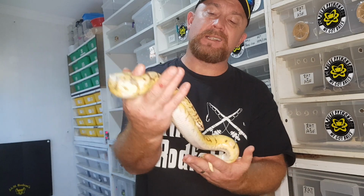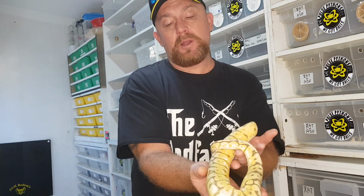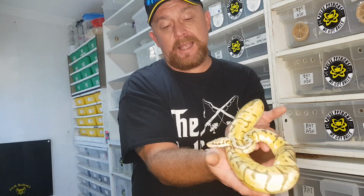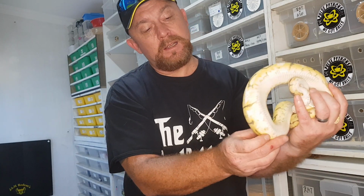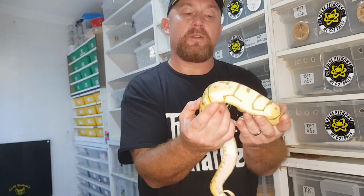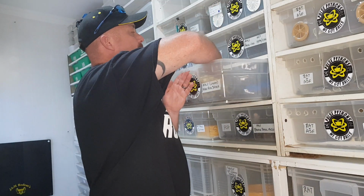The spider gene is a little bit overrated at the moment. People are not liking it really. But to be honest with you, they make pretty snakes. And I mean, this is proof. This is, as I said, super pastel Mojave spider boy. I mean, look at that white. Look how it's climbing up on the side there. That is also a future project for my son's projects going forward. Let's put him back.